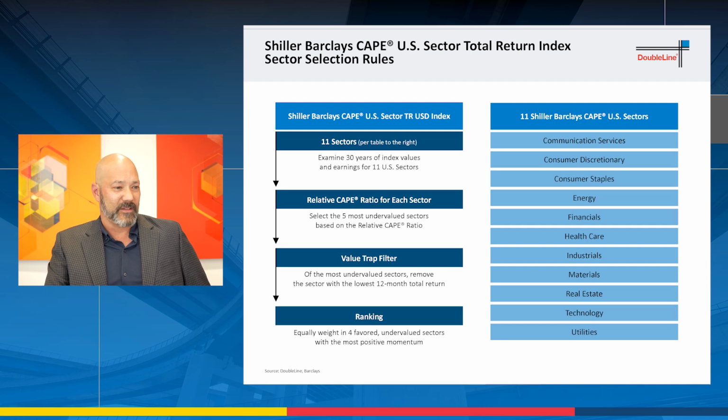And so for the CAPE index, you do have the rules on how it is put together. Take the 11 sectors of the S&P 500 on the right, and take the 5 cheapest sectors. It used to be half of the sectors when there were 10, now there's 11, but you're still taking the 5 cheapest based on that relative CAPE ratio. So times when technology is the cheapest to itself, it would be included in there. Times when utilities is not cheap to itself, it would not be included. Take those 5 sectors, look at the 12-month total return for each, and the sector that has the lowest 12-month total return, so least positive or most negative, remove that sector. That's the value trap filter, the trying-to-catch-a-falling-knife filter: the sector is cheap for a reason, and you want to exclude it.